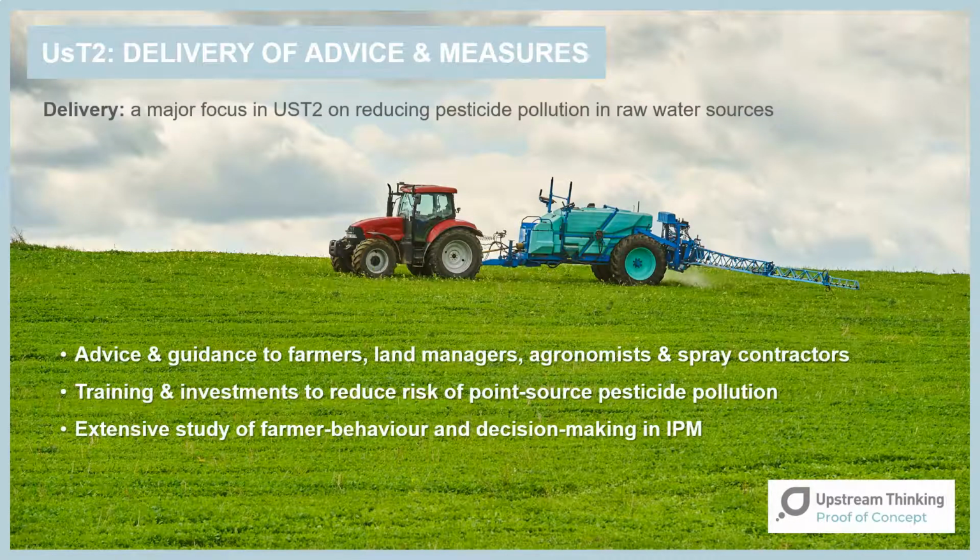Perhaps one of the most important factors in Upstream Thinking 2, in particular in relation to soil health and soil organic carbon content, is pesticides. There's been a major focus in Upstream Thinking 2 on reducing pesticide pollution in raw water sources, and a real focus in the delivery on giving advice and guidance to farmers, land managers, agronomists and spray contractors in relation to pesticides.